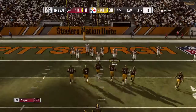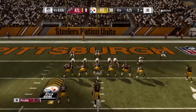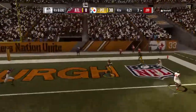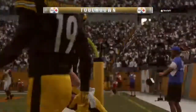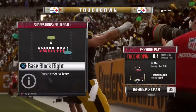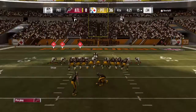And no hesitation about this decision here. Confidently, they're going to go for this. 4th and goal from the 3. They'll try and throw for it with Roethlisberger. And caught in the end zone. Touchdown, Steelers. How about Ben Roethlisberger, his 5th touchdown pass of the afternoon.